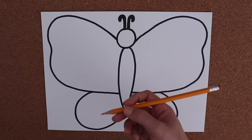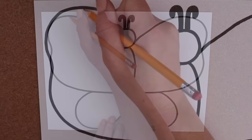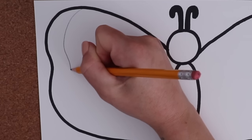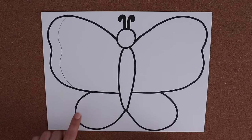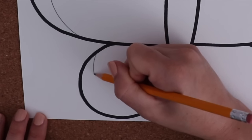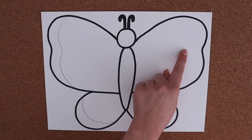Now it's time to design. We'll use a pencil to create some butterfly wing designs. I'm starting at the edge and following the curve I made on the wing. I'll do this at the bottom as well. I'll follow the curve. And I'll do the same on this side.